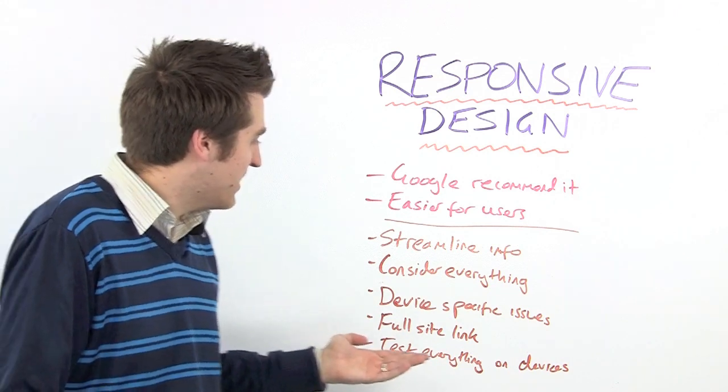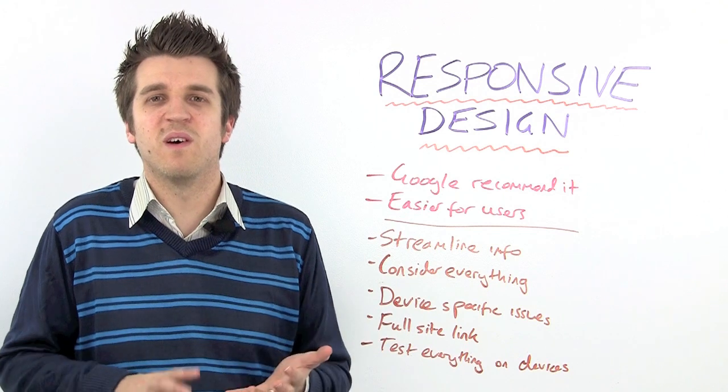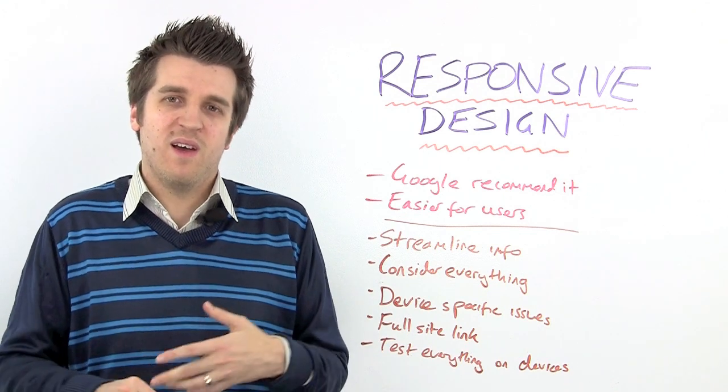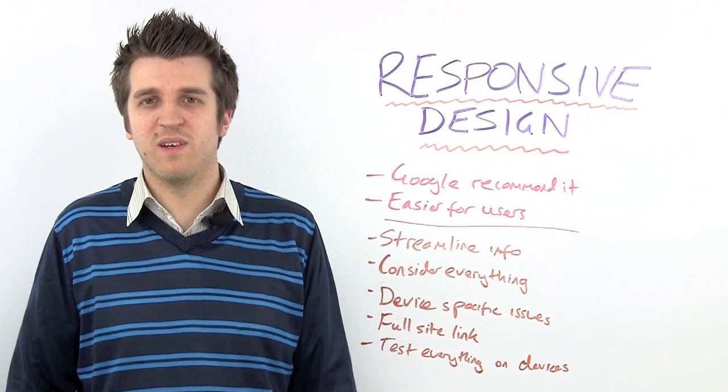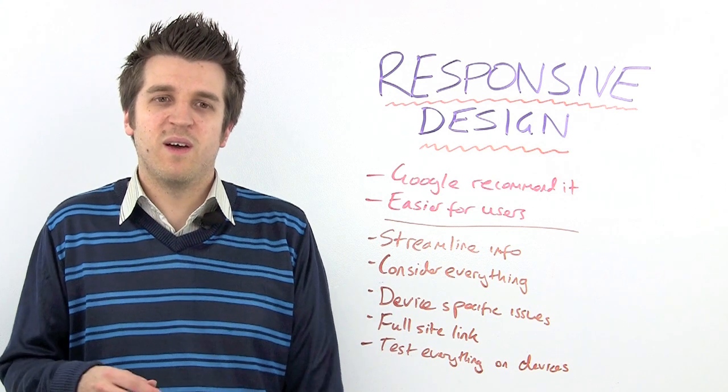The last thing to do is test everything on all the devices. It's pretty easy to find somebody who's got an iPhone, an iPad, a Samsung tablet, a Samsung phone, a laptop and a computer. You know, just grab a couple of friends. You've probably got all that kit lying around between you.